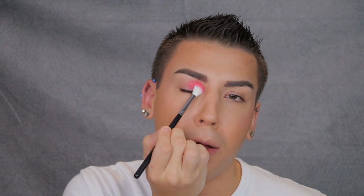Now once you pack it on, you're going to take little circular motions and just buff out the top and around the sides just so it gets ready to be blended in with another shade. It helps eliminate harsh lines once you're blending.